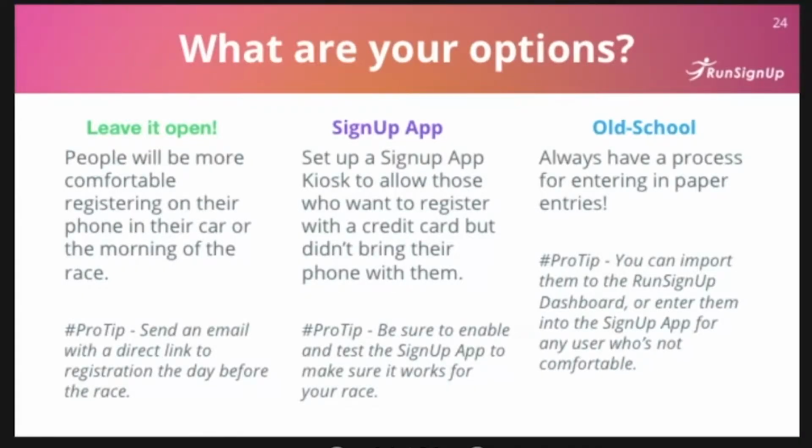Sign-up app. Set up a sign-up app kiosk to allow those who want to register with a credit card but didn't bring their phone with them. That's important. I always recommend at least having 1 or 2 of these. Pro tip, be sure to enable and test the sign-up app to make sure it works for your race. Just always go through the settings like we talked about. Make sure that for each of your options, it's got your bases covered. It's just a little bit of overhead. Make sure that it does what you want it to do and have a backup plan if it doesn't.